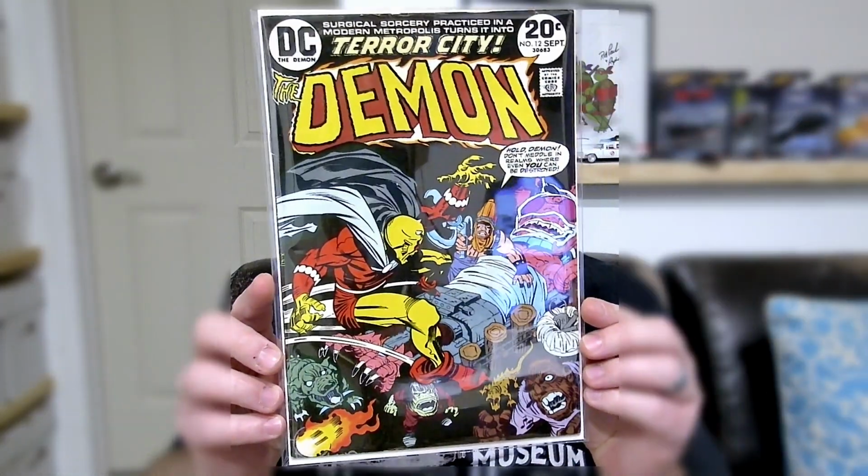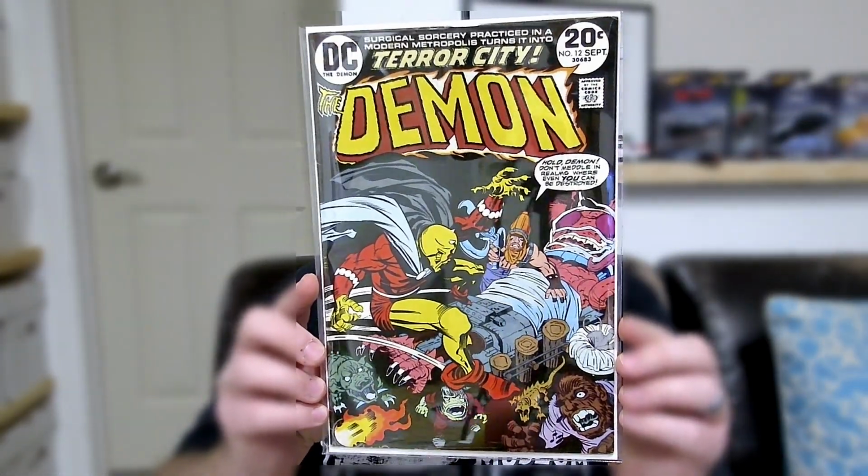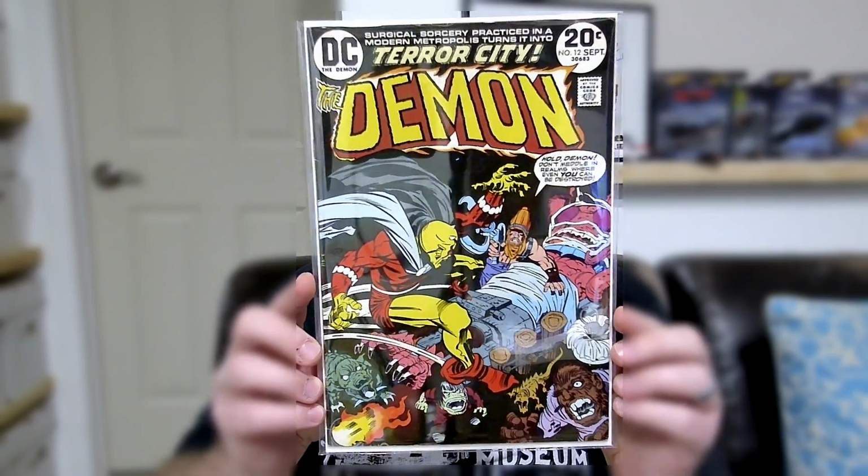Now we're getting into some of the bigger books that I bought here at the con. Again, though, I didn't pay a ton of money for most of these books, including this Demon #12. I am trying to get a full run on the Demon #1 volume. I can't remember how many books I have left. This one was in a bin for $6. It is complete. It has a few spine ticks. It's in like fine plus condition, maybe fine condition, something like that.